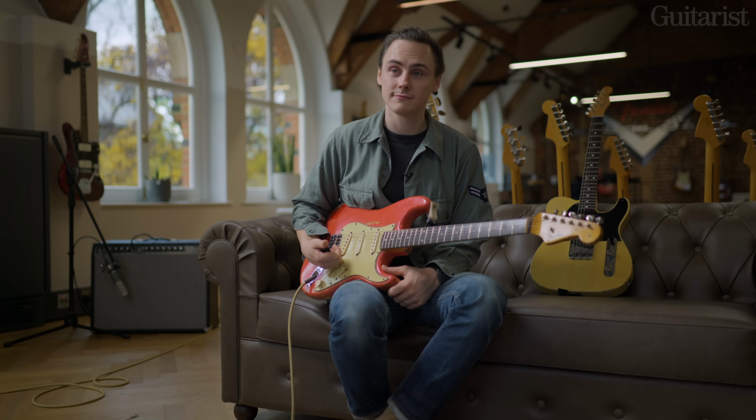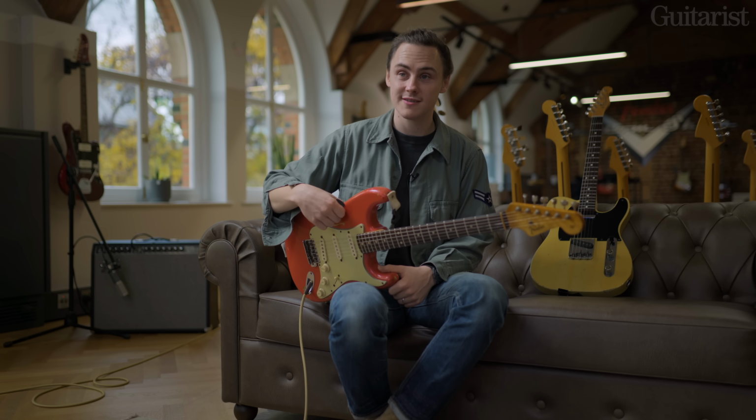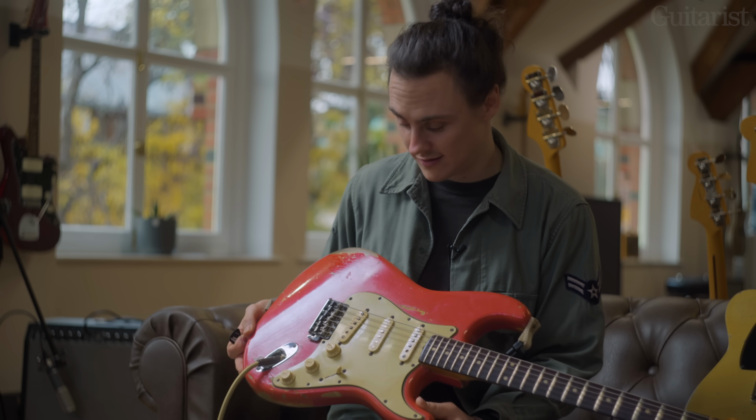Well, Chris, thanks so much for demonstrating this guitar so beautifully and reminding us of Gary's incredible heritage as a musician. It's an absolute pleasure to be a part of. Thank you for having me, and sorry, Gary.